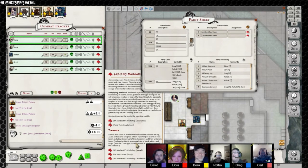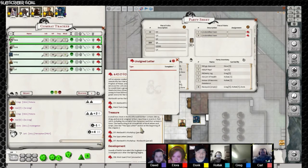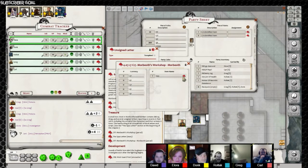Now there is one thing that you can do. You have the choice of saving one thing out of there. Okay, there is a letter. Dump it upside down. There is a letter. It looks like a bundle of letters, and also there is a key. And in fact, if you want, you probably have enough time, with a great dex check, an acrobatics check, you can swipe both the key and the letters. So I'll let you do an acrobatics check. All right, Carl, let's see it happen. All right, here it comes.